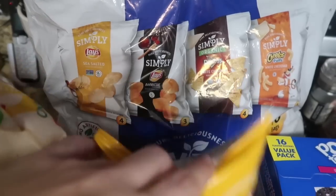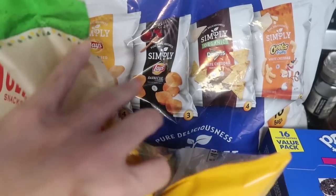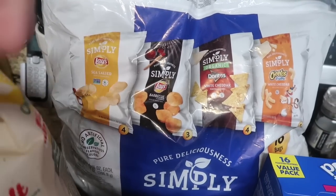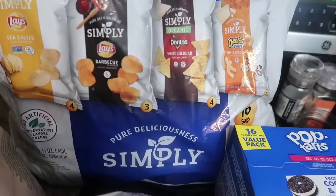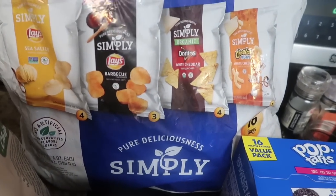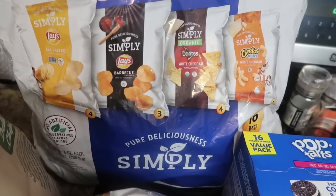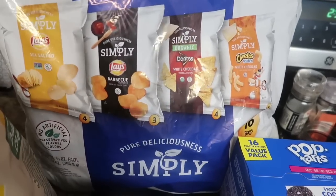And then back here, I did get one of those Simply pack of chips. We got these, I want to say, right in the old house. These are the chips that we put out for when we had showings and stuff, and we really liked them. We haven't gotten them again since. I got the little Great Value kind, but this was still a good deal.